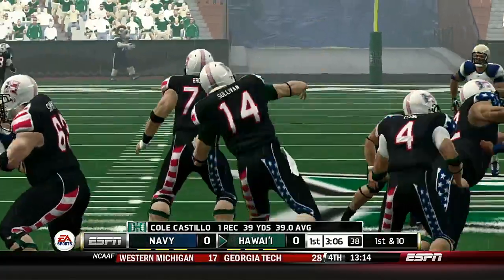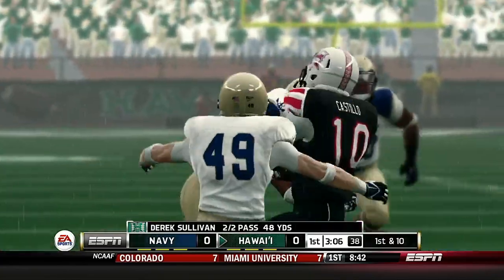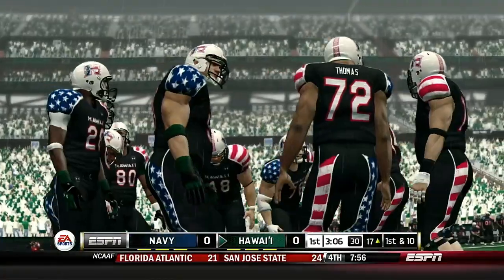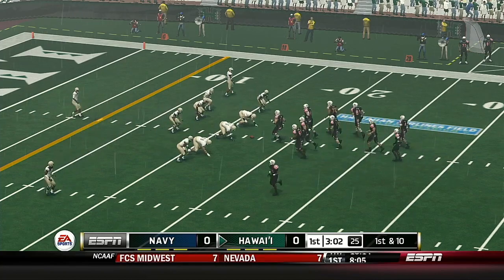And the receiver shows us why he's considered one of the fastest on the team. You know, you often hear the term deceptive speed and how certain players have it. But I'll tell you what, there's nothing deceptive about this guy's speed. He can flat out fly. So after the big pass play, we've got a first down.